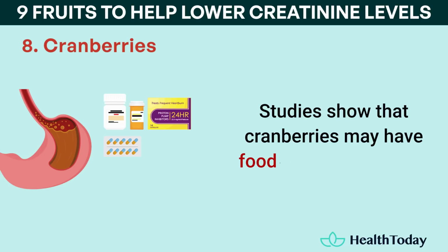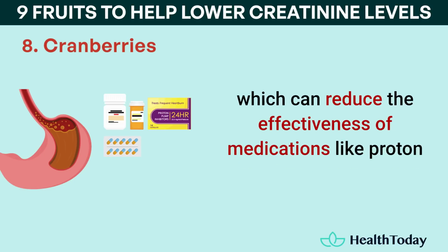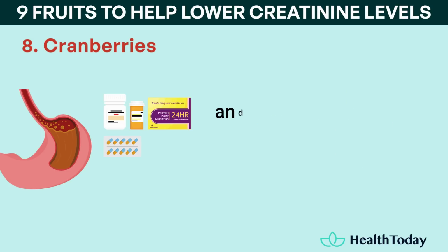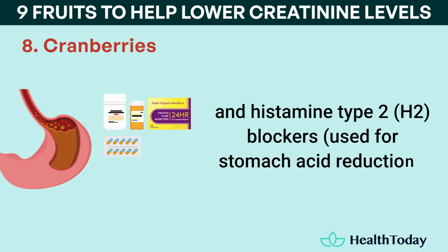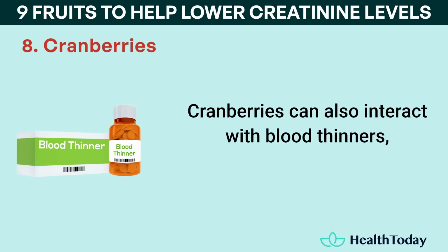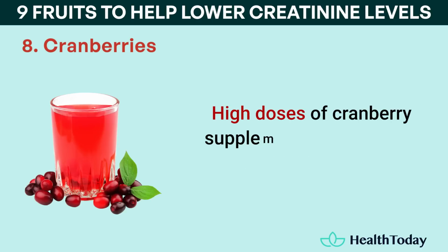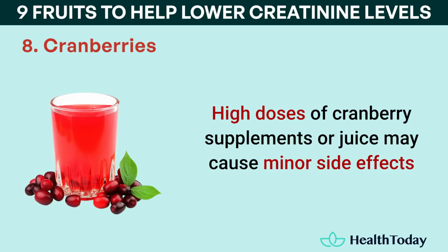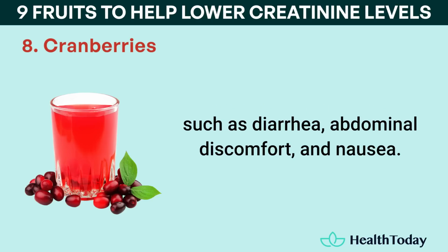Studies show that cranberries may have food-drug interactions, which can reduce the effectiveness of medications like proton pump inhibitors and histamine type 2, or H2 blockers. These are used for stomach acid reduction. Cranberries can also interact with blood thinners, increasing your bleeding risk. High doses of cranberry supplements or juice may cause minor side effects such as diarrhea, abdominal discomfort, and nausea.